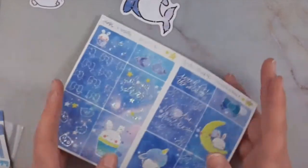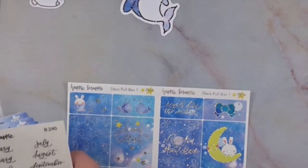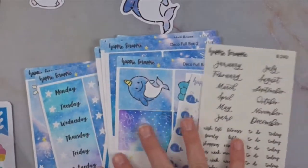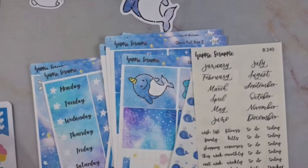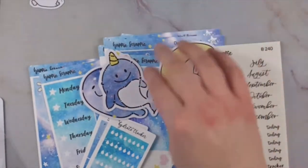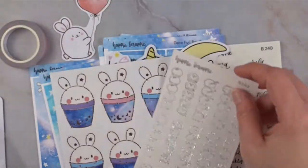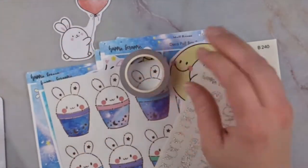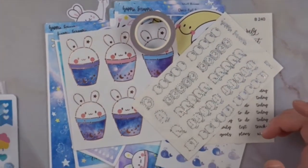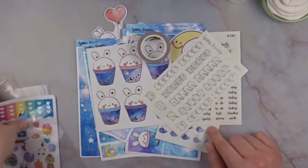So that's what I got from Scrappy Happy. I am so excited. It's such a cute kit. Like, I keep staring at these whales and the moon. It's just, and my booties. Get over here, booties. And the washi. Oh my gosh, you guys. You're not even in frame, but you will see a plan with me with this in it.